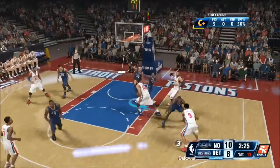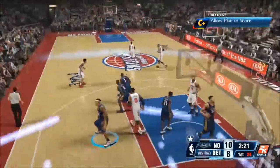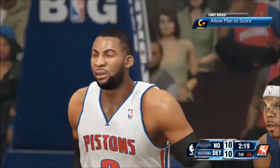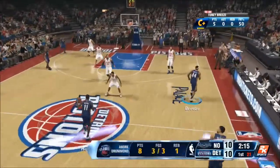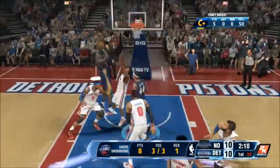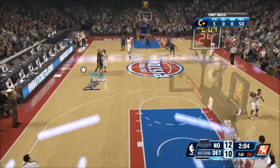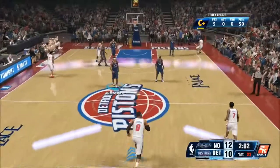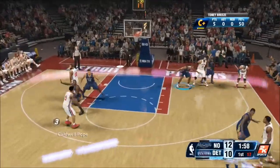Out to the right wing. Caldwell Pope passes to Drummond. And the shot is good. Drummond's got 8 points. Beautiful feed off the bounce to his teammate there. Nicely done. Holiday goes in. And he gets it to go. Well, they just gave him 2 points. Defensively, you're going to have to tighten things up here. That's not a good sign. Pass to Caldwell Pope.